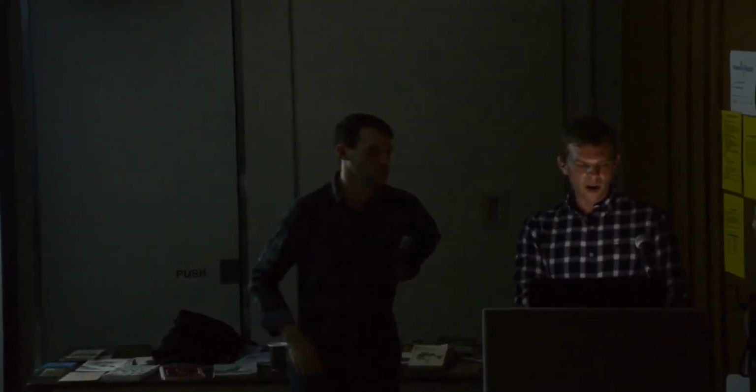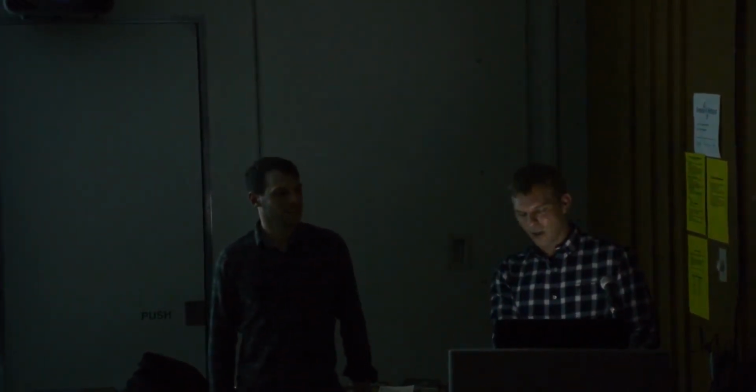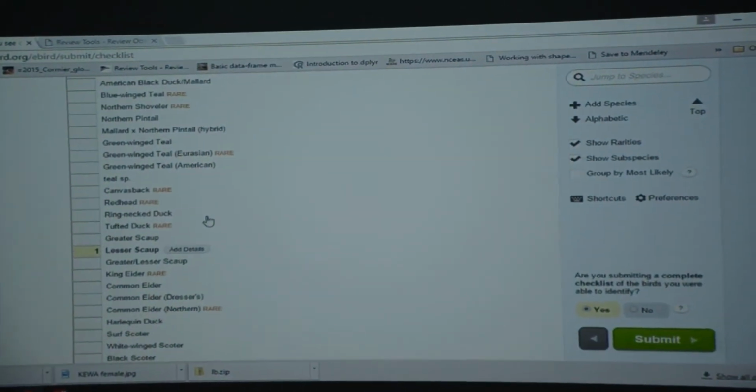So we do have one. So we're about to go into that. Even if that's okay, thanks for bringing it up, because we may have forgotten. But once you've reported a species, you have all these other options.